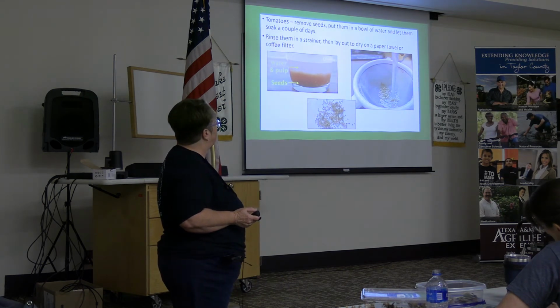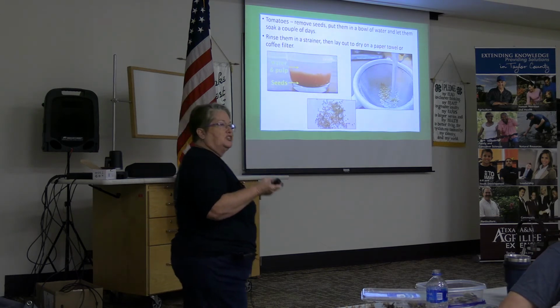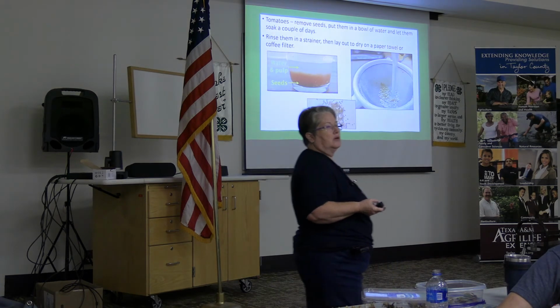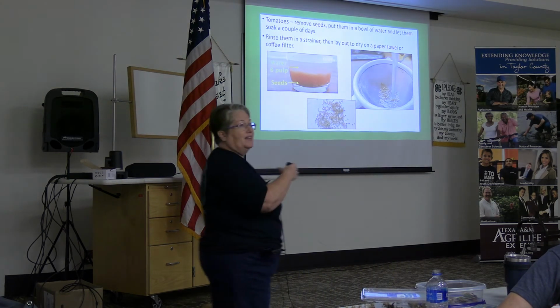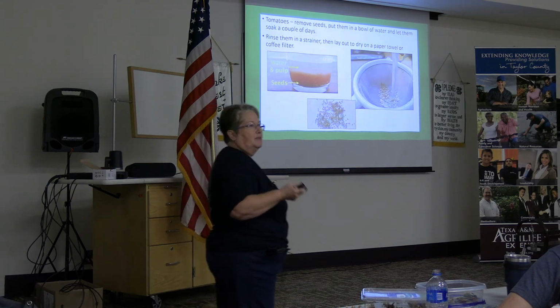The seeds won't go through this if the sifter has a fine enough mesh. If it's got a pretty big mesh, they will. So if you decide that's what you want to do, you might try to find a strainer that's got a real tight mesh to it.